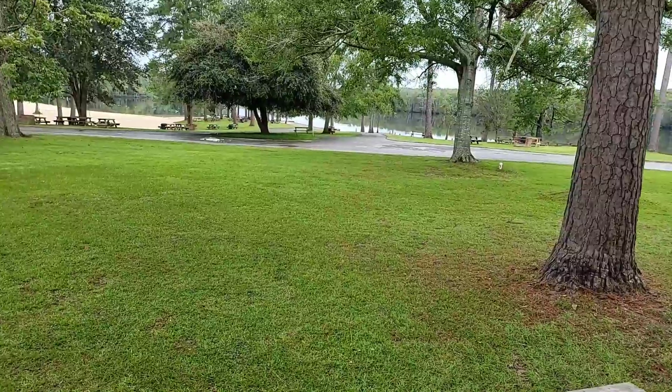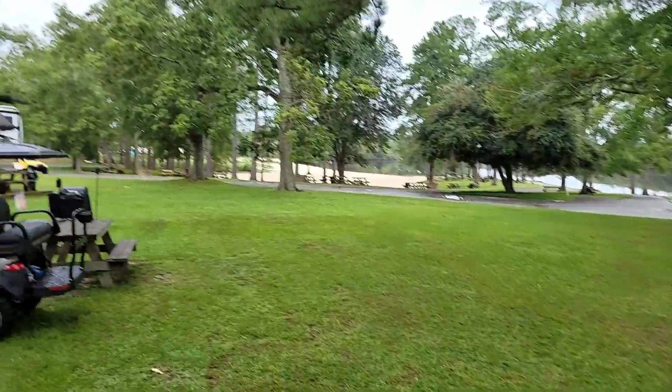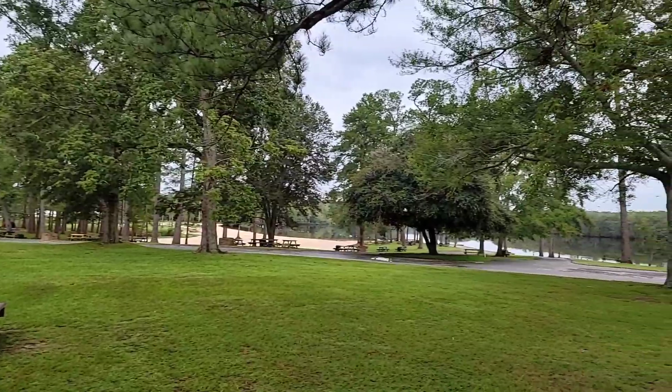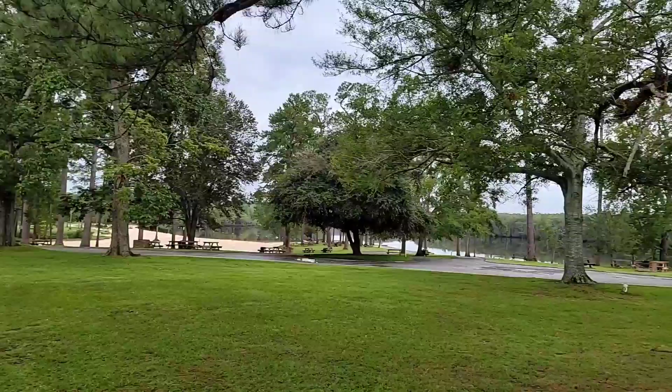Quick shot from inside the camper. Just want you guys to see what I opened my door up to this weekend at Presley's outing. Beautiful campground in Mosspoint, Mississippi. We were extremely happy with it, and I can't wait to get into this review with you.